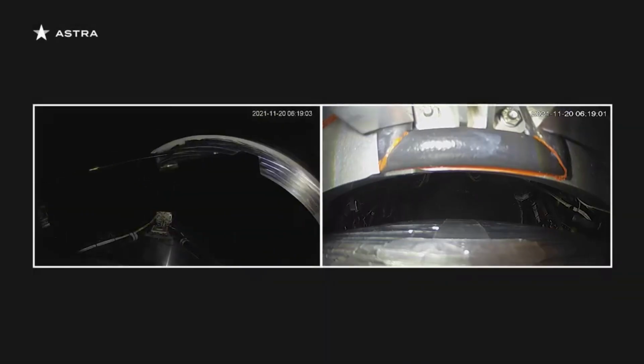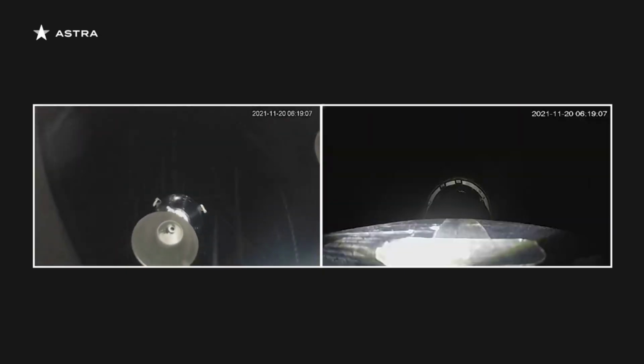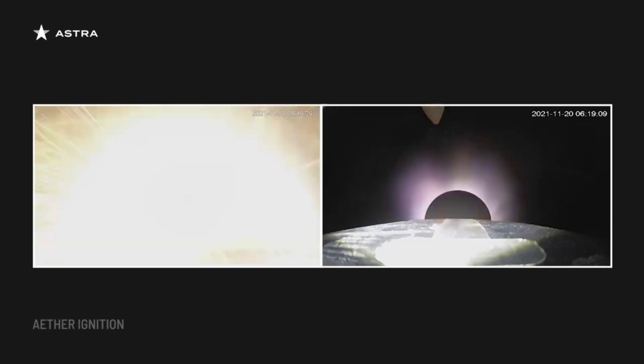In late 2021, Astra launched for the 6th time with LV-0007. This mission was the company's first fully successful launch and marked a great milestone for Astra. Months later on February 10th, Astra attempted the company's 7th launch with LV-0008.